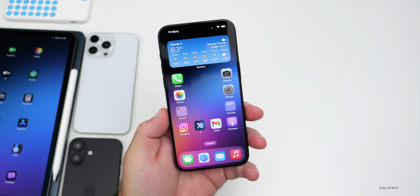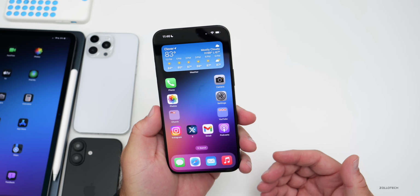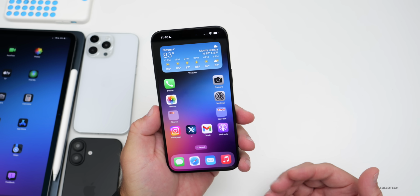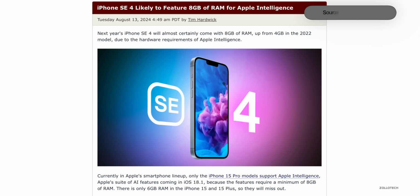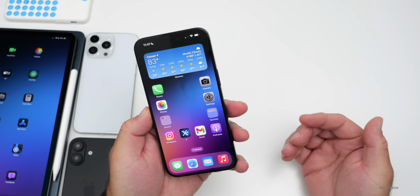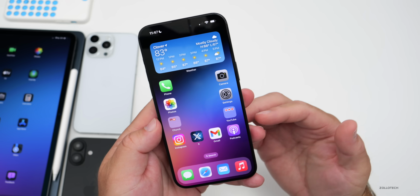Now, when it comes to leaks and rumors this week, well, iPhone SE is still in the works, according to Mark Gurman this week in his Power On newsletter. It's still in the works to have 8 gigs of RAM so it can use Apple Intelligence in the upcoming phone. The iPhone SE 4 is also expected to launch probably in 2025, it looks like, so it is a ways off. The next big change to the iPhone looks like it will be with the iPhone 17.